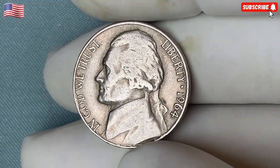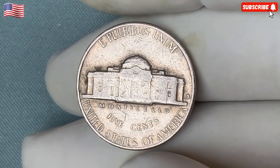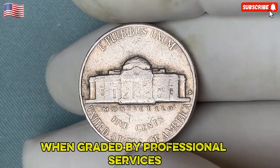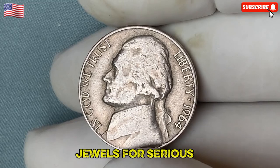While many 1964 nickels show signs of wear from decades of circulation, those that have been preserved in near-perfect, uncirculated condition are exceedingly rare. When graded by professional services and found to have pristine surfaces and sharp details, these coins become the crown jewels for serious collectors.